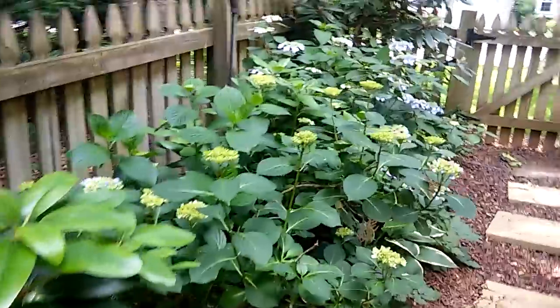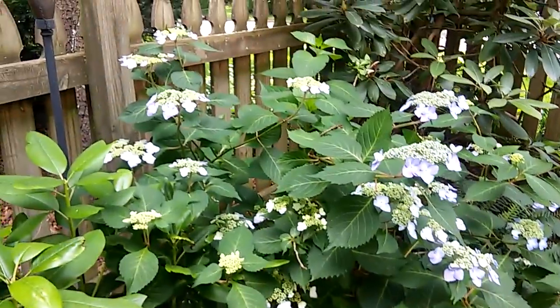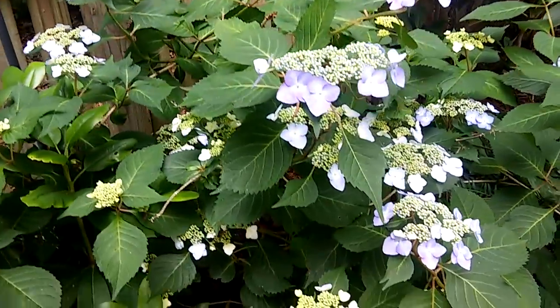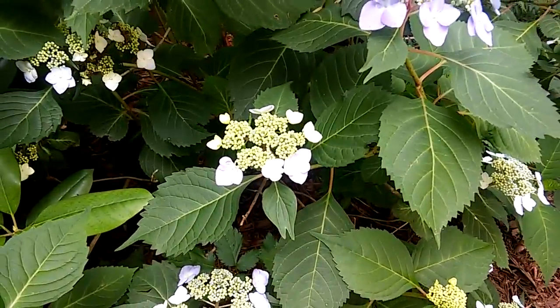Okay. So look how beautiful all this is. And you have to excuse the noise. There's neighbors doing their lawns. Look how beautiful that is. Look at that. Isn't that gorgeous? Beautiful.